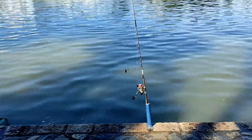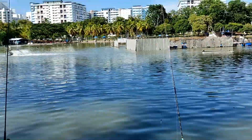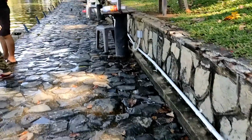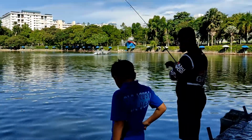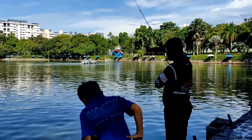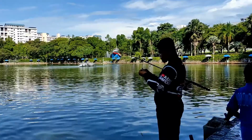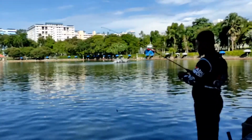They will keep the fishing rods like this and wait for the fish to catch the bait. Then they will rotate the reel and catch the fish. You can see a lot of people standing over here catching fish. The fish which they catch is actually very, very small. So this is the kind of fish they actually catch.